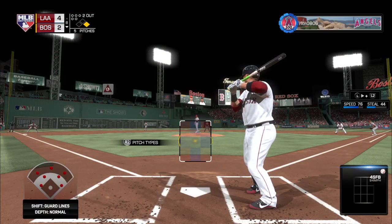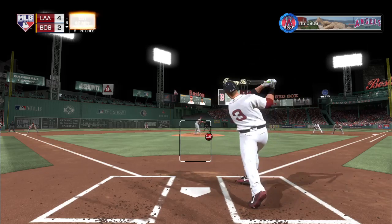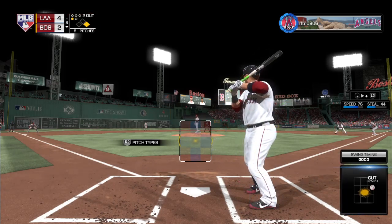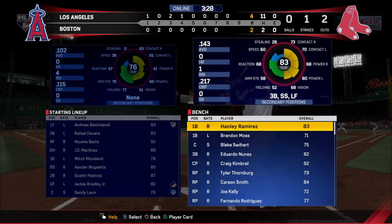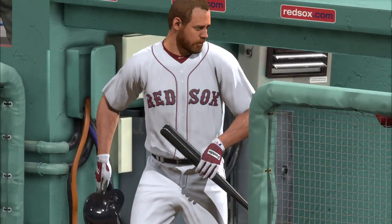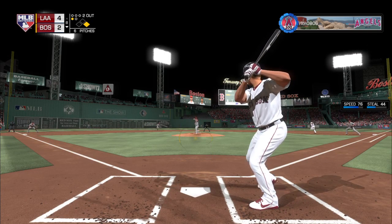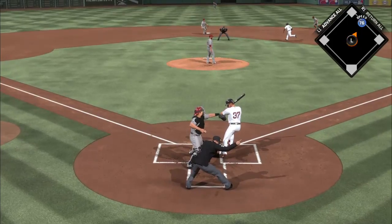Ouch, man. Digging in the switch hitter, Sandy Leon. He's 0 for 2 thus far in this one. And that's by him. It's 0-1. Brandon Moss will come on to pinch hit here in a big spot. Number 37. There we go. Pitch swung on and missed the throw.